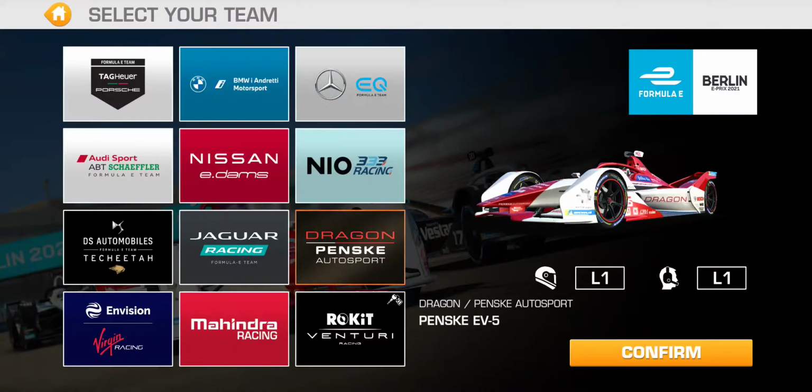These teams, the base PR is 55.8, so your PR requirement for this event will be 63.9. And to meet that PR requirement, basically you have to get every tuning setup available for this event, all 28 of them. So that will cost you some 2,606,200 motorsport dollars.